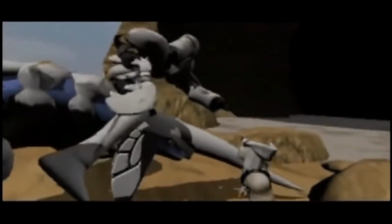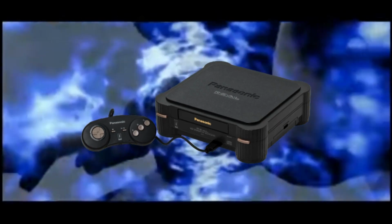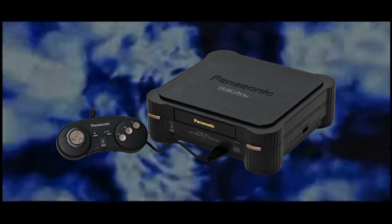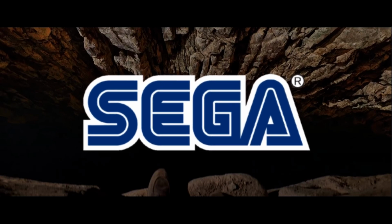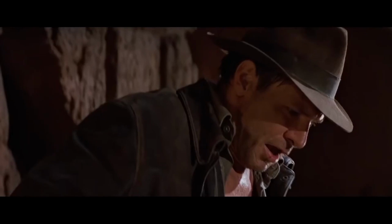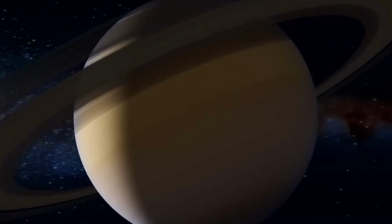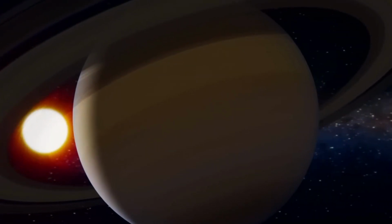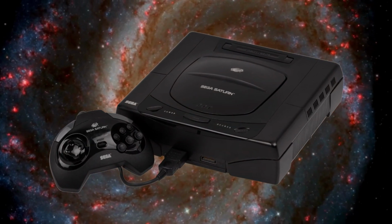A new generation of games, and a new generation of game consoles. One company takes an early leap of faith. Will it succeed? Let's take a look at the Sega Saturn.